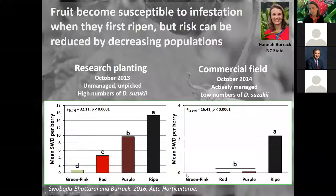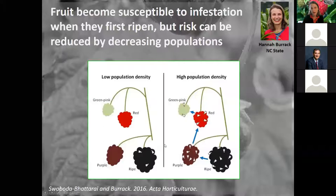And what we think is happening there is, under ideal situations, the flies would prefer to lay their eggs in ripe fruit. So when there are low numbers of flies, their infestation is concentrated there. As population density increases, however, we see spillover from that ripe fruit to less preferred unripe stages hierarchically.